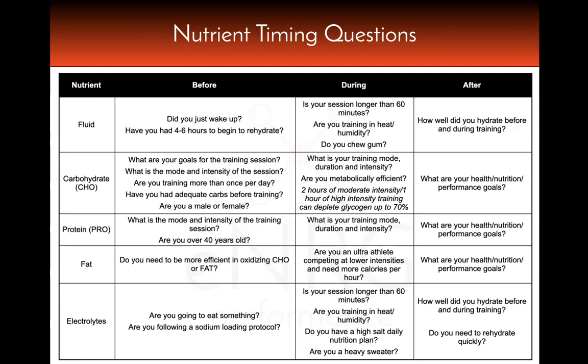And I actually wrote an ebook on this, kind of defining the strategy of how to do that. You actually start it the night before a quality session or before a race competition, and then you continue it in the morning of. So that's why I put on there, if you're following a sodium loading protocol, you will actually need a small bolus of sodium about 60 to 90 minutes before your competition, only because you kind of have to top off your stores, if you will, right? So I don't want to get too much into that, but I can certainly answer questions about that. So those are the before questions, right? And that's just to get us started. Let's move into the during.